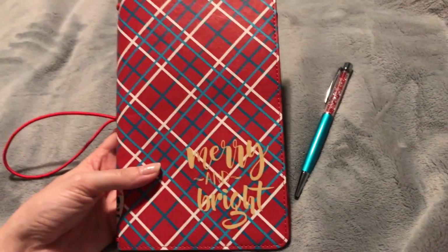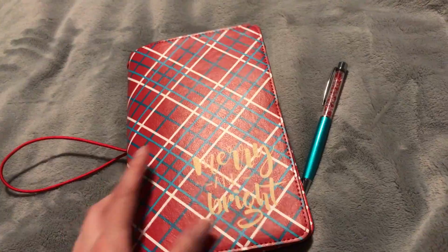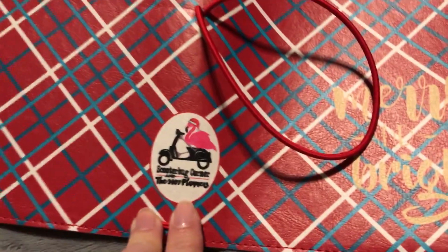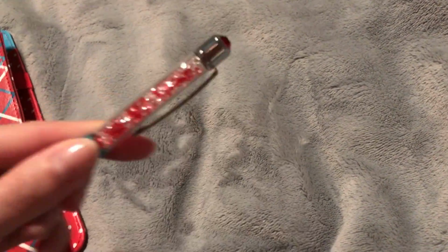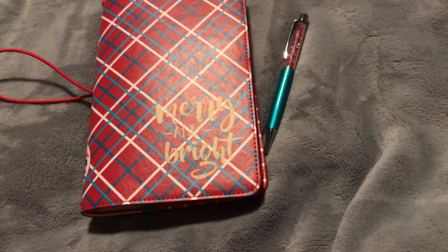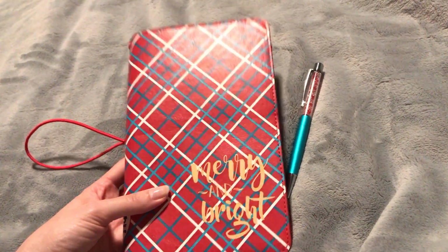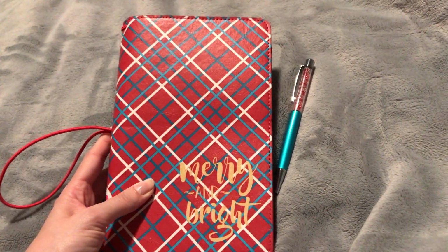So basically, this is the planner collaboration that Scooterbug Corner and the 1407 planners did with PenGems. PenGems provided an exclusive pen for this set. Only 200 were made during the initial sale. I guess 190 were sold because they had 10 left over.